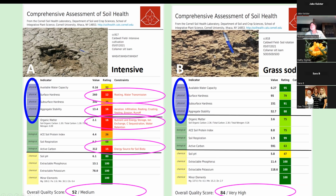Well, if we compare it to this, we can say this is a field that was in pasture. This is how good it gets. And this is what this intensive management has done to those soil functions. You might be able to guess that after a while, looking at this soil just at a glance. I can guess some of these things looking at it after a lot of experience.